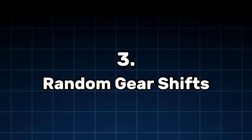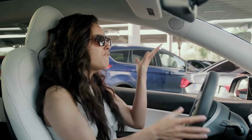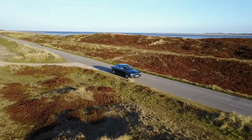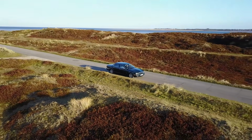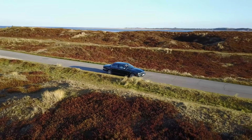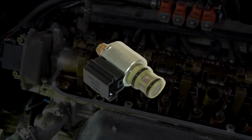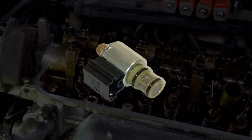3. Random gear shifts. When your car suddenly jerks and changes gears at weird times, it makes driving really uncomfortable and unpredictable. You might be cruising smoothly when the car suddenly drops to a lower gear for no reason, or shifts up when it should stay where it is. This happens because the bad solenoid is sending wrong signals or not responding correctly. It might get stuck, open and close at the wrong times, or just work in a really unstable way.